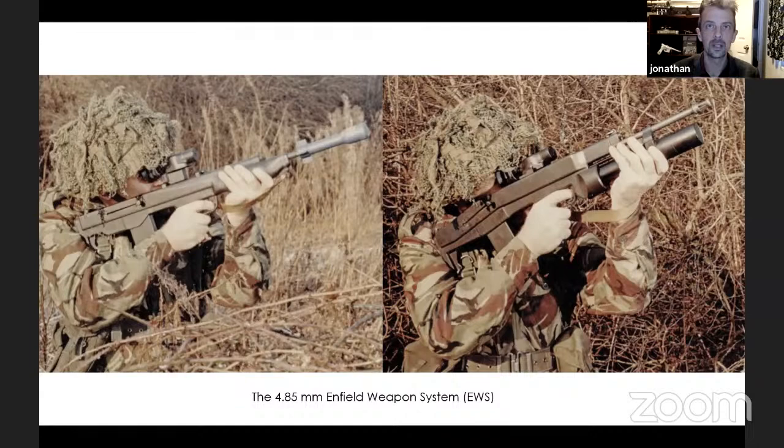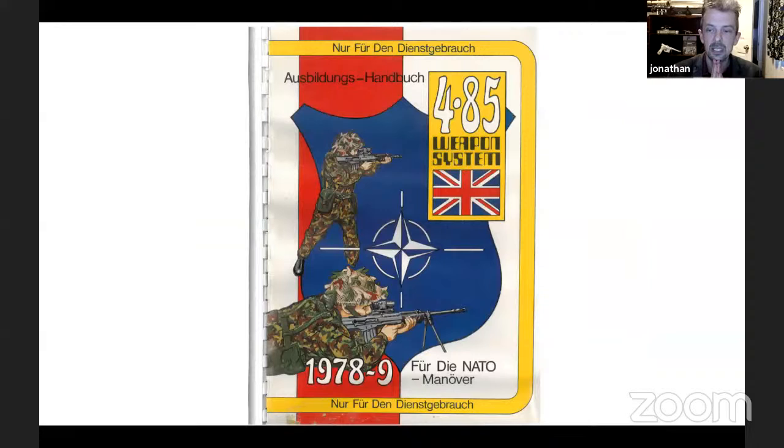This all led up to trials in 1978 and '79 of the 4.85 caliber ammunition that Britain was putting forward for the whole of NATO to adopt. Again, this is all about standardization and the weapons. And this is a manual that was produced in English and German for the troops that would be running these weapons and ammunition in the trials.